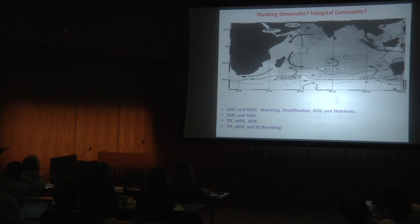So warming and stratification and enhanced mixing due to cyclones and so on should give us some sense of using the DOC budget to say what's happening to the physics, since the DOC is an integrated signal of the physics. So that can work on all time scales.